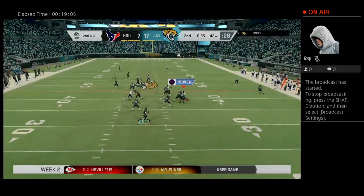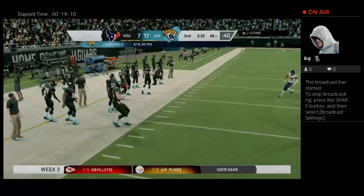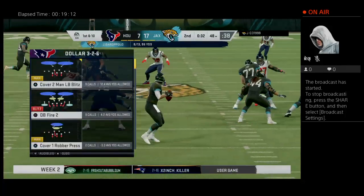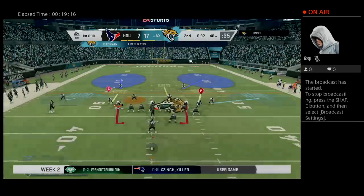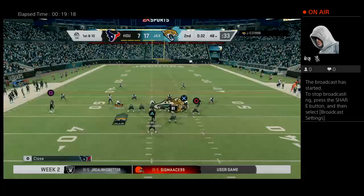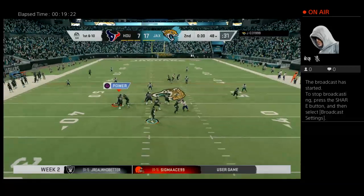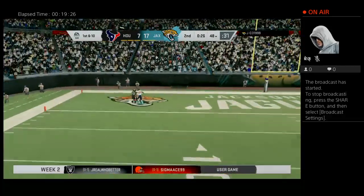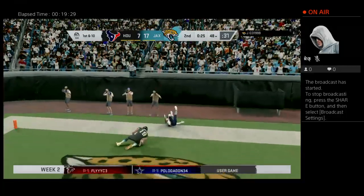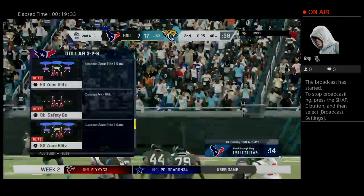Garoppolo now. Got a man. It's Tanyan complete. And he's able to get this one out closer to midfield across the 45. 6 yards the pickup, and that's a first down. Throwing on first is Garoppolo. He'll take a shot for the end zone. And that will be incomplete. Would have been a big hitter if they had connected.